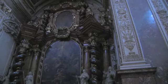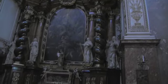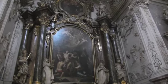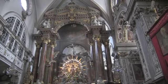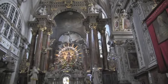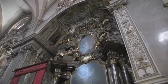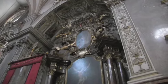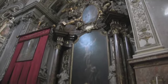The side chapels are almost as impressive as the altar. It's a very heavy ambience. And the specific sect of religion. How do people choose their church?